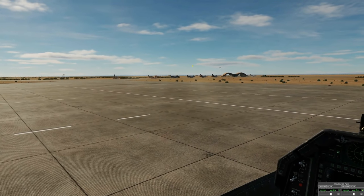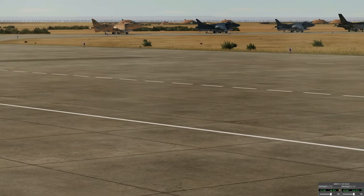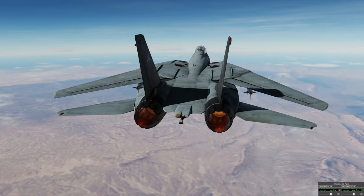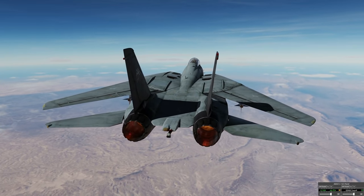Harrier Siege Group, when do you think you guys are going out? We're just taking off shortly. No English, we just like queuing.